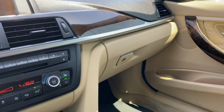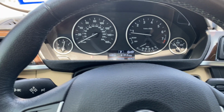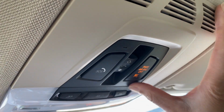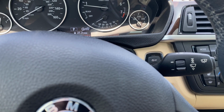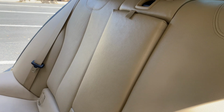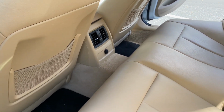It's comfortable, it's spacious. It does feel like a driver's car when you're seated in the driver's seat. You've got a rear view camera and parking sensors, both front and rear, which is helpful. It's got a sunroof. The wipers are auto sensing as well. Even after all these years, the back seats and the seats in general are in really good shape. The interior has held up really well.